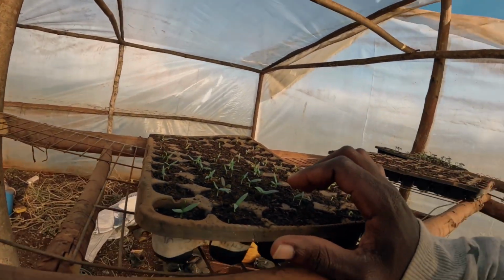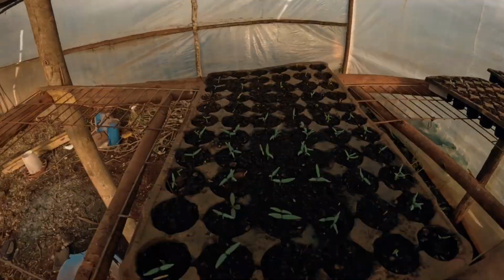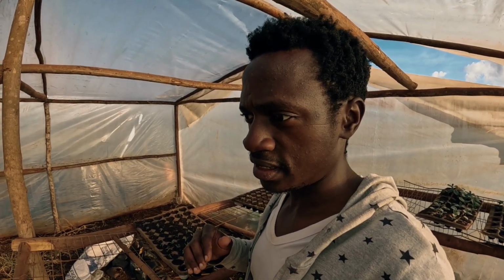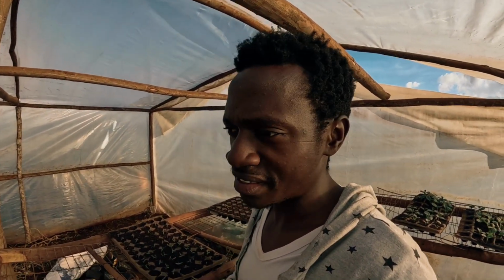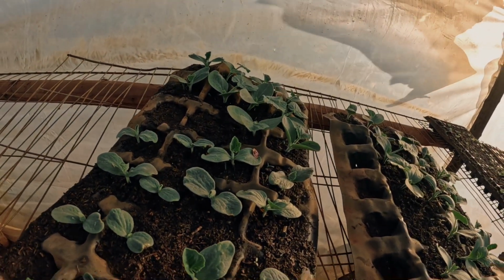And we have, what's this? Eggplant. So I'm putting some eggplant. I've planted eggplant before. They're not very easy, but they're easier than many other plants that are heavy feeders.